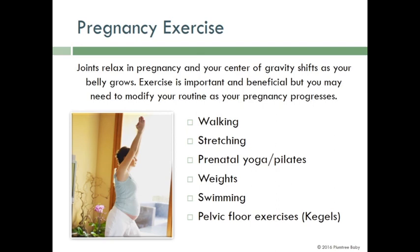For pregnancy exercise, in general, it is safe to continue any exercises that your body is used to prior to pregnancy. You can start some mild exercises such as walking, stretching, prenatal yoga, swimming at any point in your pregnancy, but avoid any high-impact exercise that your body is not used to.